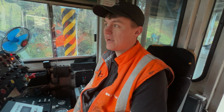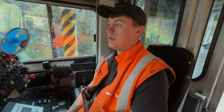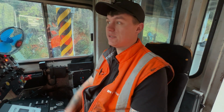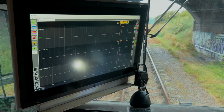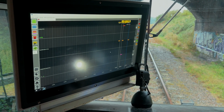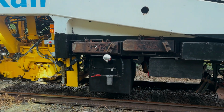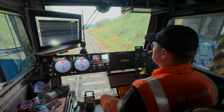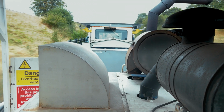We're going to trace this length of track where it's been marked up for us, which is basically doing a measurement, and then we're going to come back and tamp what we've measured, and hopefully put it right. Yeah, go on then mate, forward measure run please, nice and steady. Yeah, I got you mate, moving forward. The measurement run is undertaken at slow speed. The tamper analyses the track, and the crew can then decide what corrections are needed.